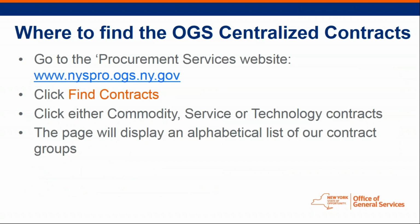So once you decide to use our contracts, where do you find them? We have all of our contracts listed on our website, so that's a very helpful resource. And in my opinion, an easy way to find us is to use Google. You can Google New York State OGS Procurement Services, and our website will come up. I also have a link to the website here.